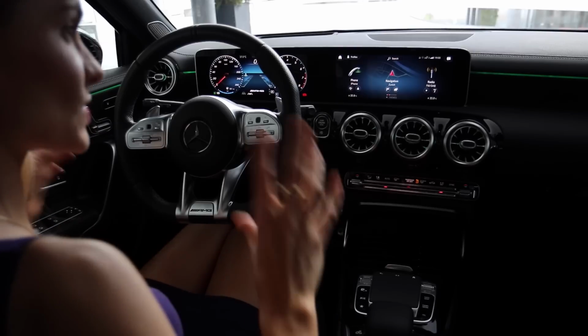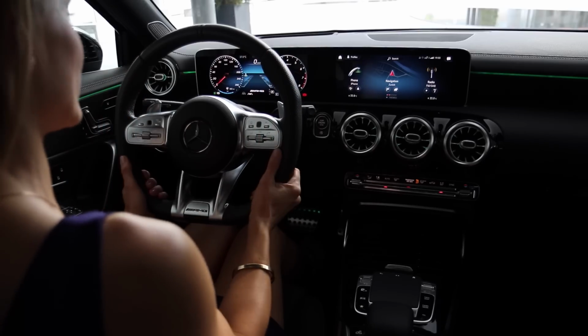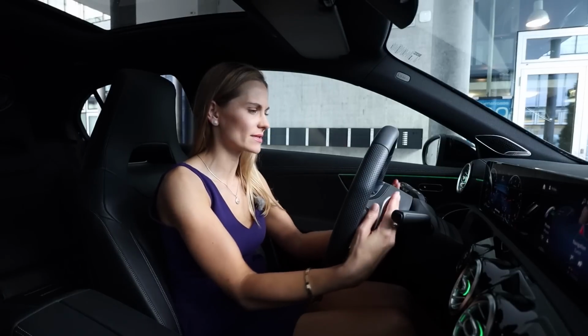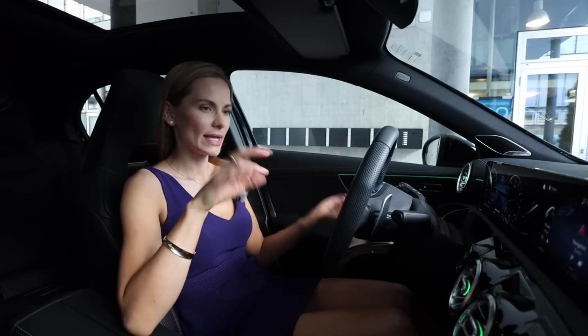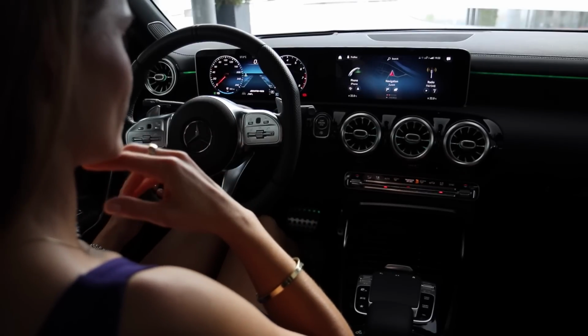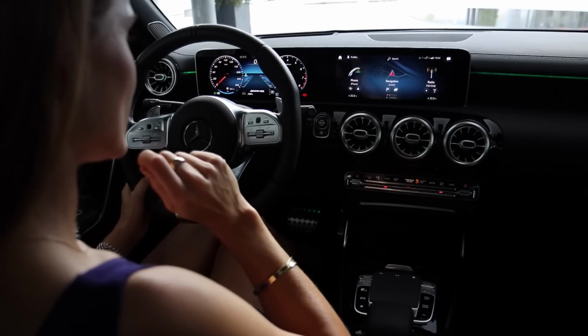Alright, and what about the cabin? It looks sportier than the regular A-Class and it feels sporty as soon as you sit down because of these seats. We've got a lovely AMG sports steering wheel, metal paddle shifters, they do feel good. We also have high-tech voice command. Hey Mercedes. And sometimes she also throws a wobbly because you have to really speak up.